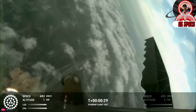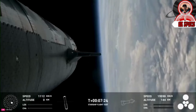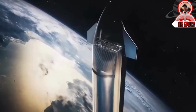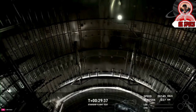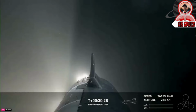A propellant transfer test was started and run to completion, and the payload bay door was opened and closed too, although the latter looks like it might need some more work. It really looked like the door struggled to open fully, and I'm not too sure if it ever managed to successfully close at the end of the test, though admittedly the camera angle makes it a little bit hard to tell. Then it was time for re-entry.